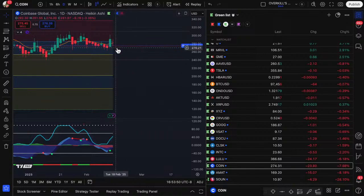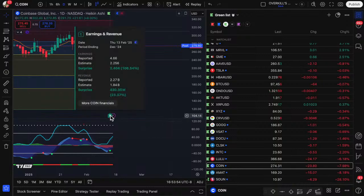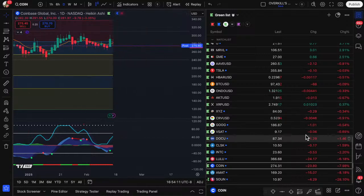So I personally would love to buy Coinbase down in this zone. Obviously, their earnings shows that they're just crushing their earnings. They're obviously benefiting from the bull run. They're making a ton of money, doing way better than expected. So over the years, I think Coinbase is gonna do very, very well. It's a great long-term investment. But we want to buy the pullbacks, right? So 7% isn't enough to get me excited here.